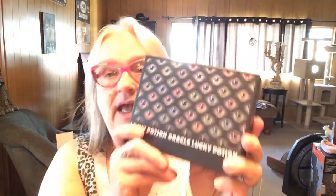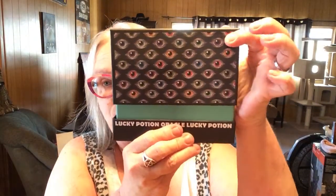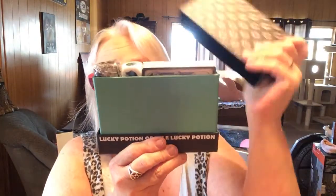So, I have the Oddity Tarot. I'll show that second, because the Lucky Potion is really what this is about. I backed this deck on Kickstarter. It's got this great box, and look at this, you guys. It lifts off, and everything is right here in the top. So, we have... Oh, this is so adorable. This is so cute.